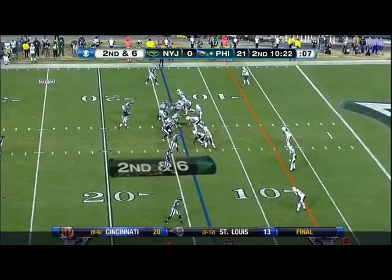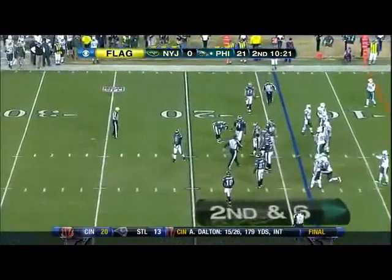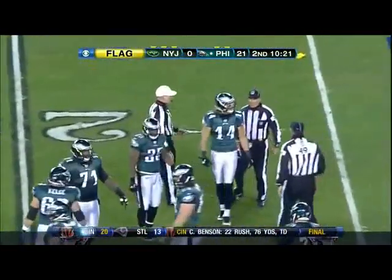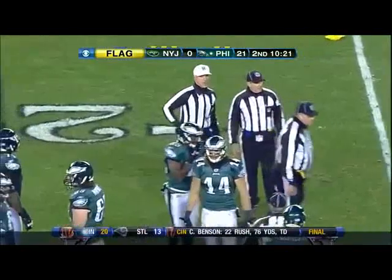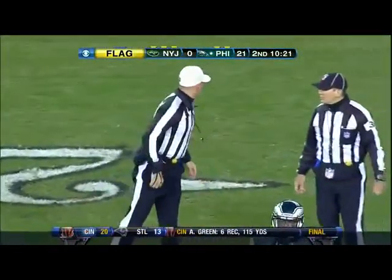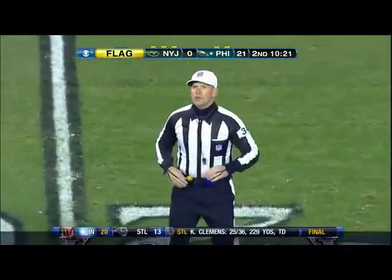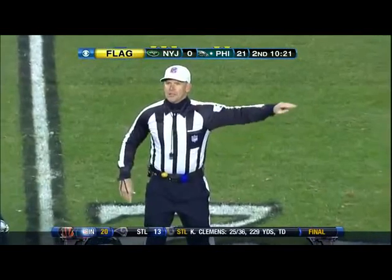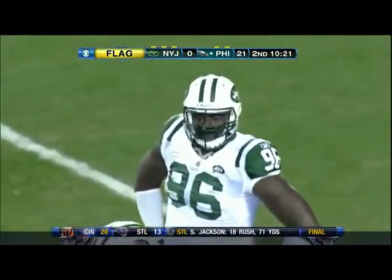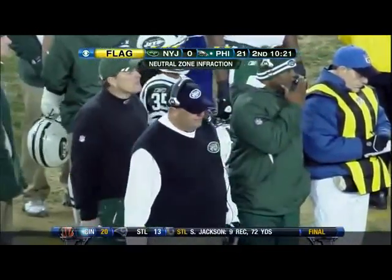Second and 6. A lot of movement and a flag. Looks to be Muhammad Wilkerson of the Jets. We're seeing so many of these offenses now use a double cadence where they'll start the initial cadence, try to set that defense, maybe even get them to jump offsides in the neutral zone. Neutral zone infraction, defense, number 96. 5-yard penalty. Still second down. Fifth penalty, 49 yards assessed against the Jets.